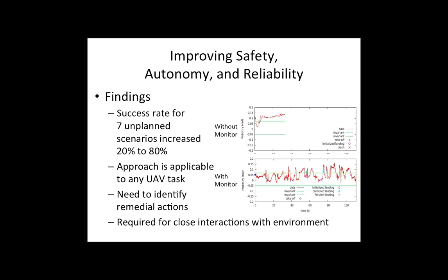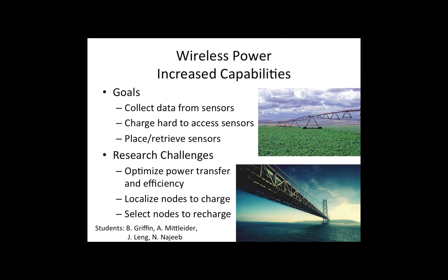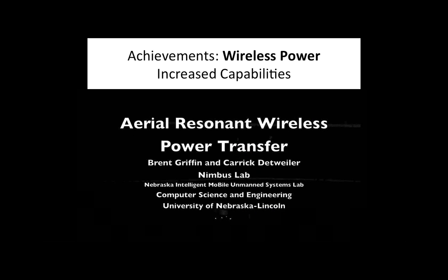So let me just quickly talk about one last project that we're doing in the lab that I think is possibly of interest to this community. We're also working on wireless power transfer, where the goal is, if we have sensors deployed in remote locations, on a center pivot system, or buried underground, or along a bridge, to fly out with the UAV and collect the data from the sensors, but also while we're there, recharge the batteries. And the way we're doing this is through a wireless power transfer system.